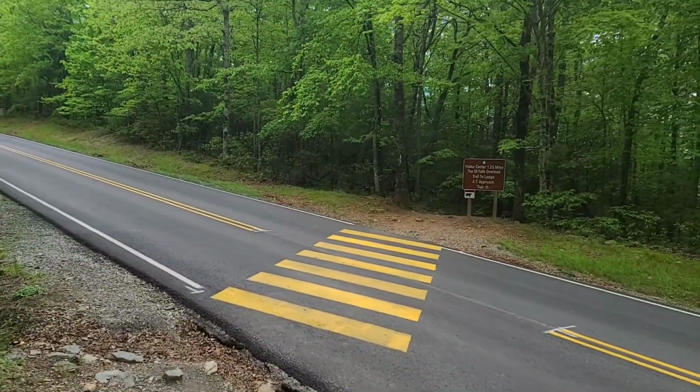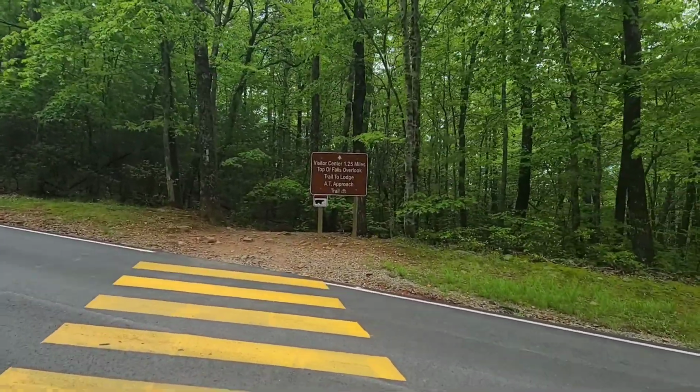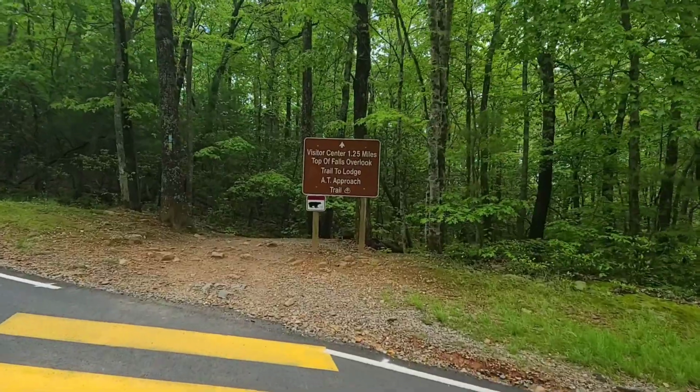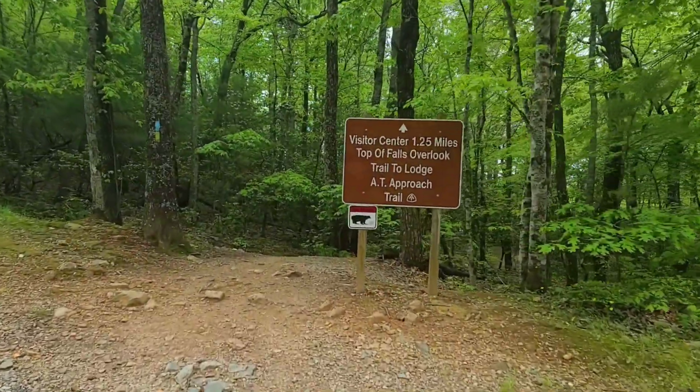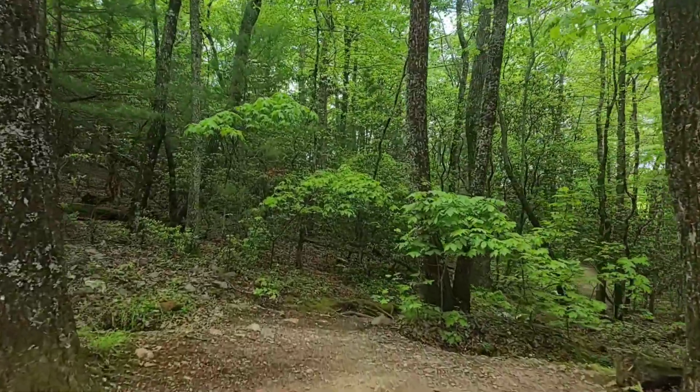Okay, I'm coming down these big steps here, got across the road, and you can see the trail continues across the road, no cars, we're safe. And it's 1.25 miles back to the visitor center. And this is the way, obviously, back to my car as well, the parking lot, to the top of the falls overlook.